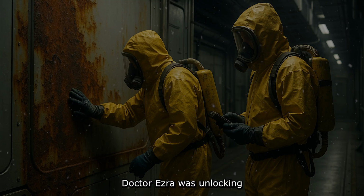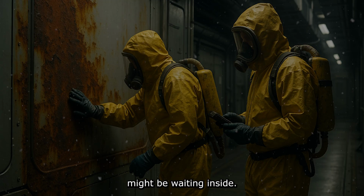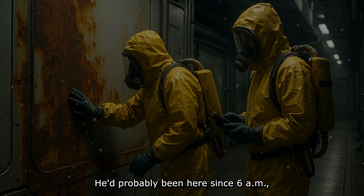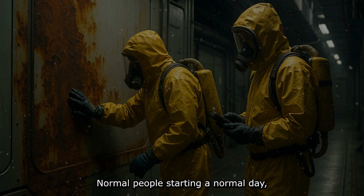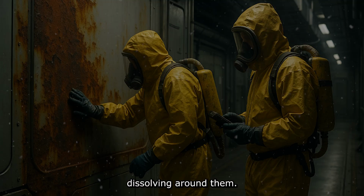Through the lab's observation window, I could see other researchers arriving for their morning shifts. Dr. Ezra was unlocking the adjacent materials lab, completely unaware of what might be waiting inside. In the distance, Vale's office light was already on. He'd probably been here since 6 a.m., running damage control on whatever crisis had taken our systems offline. Normal people, starting a normal day, walking into a building that was slowly dissolving around them.